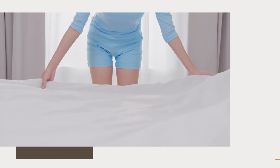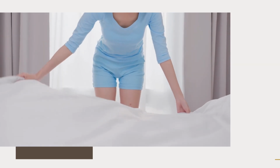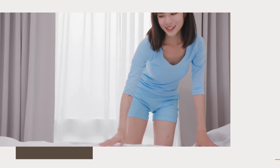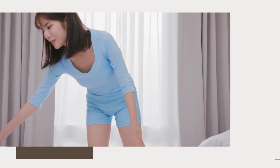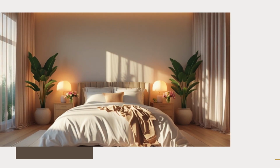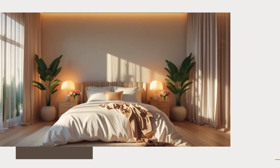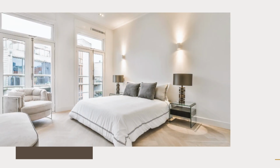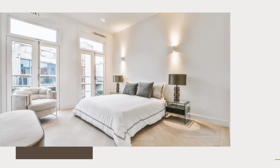For me, one of the easiest ways to refresh a bedroom is by switching out textiles. Lighter, breathable fabrics like cotton and linen instantly make a room feel airier. A crisp new duvet cover, lightweight curtains, and fresh pillow shams in soft, natural tones can completely transform the look and feel of a space.